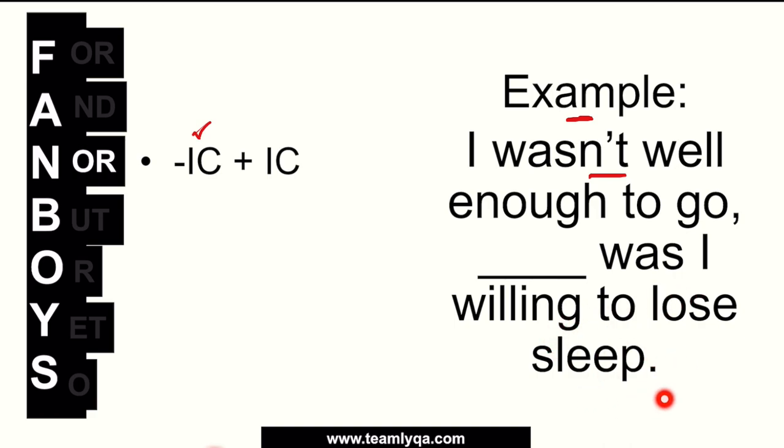Was I willing to lose sleep? So I wasn't well enough to go, nor was I willing to lose sleep. Okay? So yan, yan yung nor. Again, basically you're connecting two things. Pareho naman sila ng gustong sabihin or connected sila. Hindi pwedeng positive isa tapos negative isa. Pero ganito yung framing natin. You have a first na independent clause, which is negative, and then yung kasunod niya.